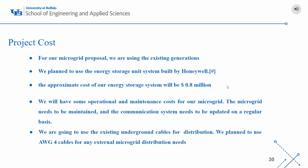We will have some operational and maintenance cost for our microgrid. The microgrid needs to be maintained and the communication system needs to be updated on a regular basis. We will need an electrical engineer technician to maintain the grid. The estimated salary for the technician will be around $60,000.